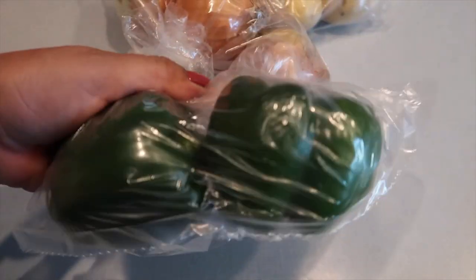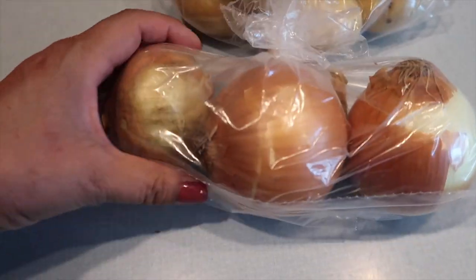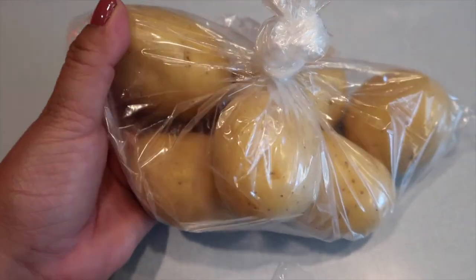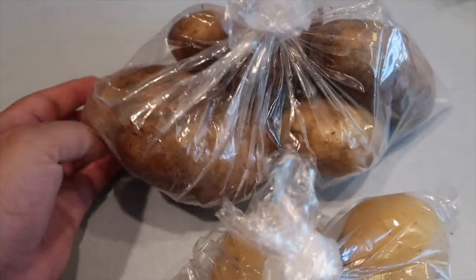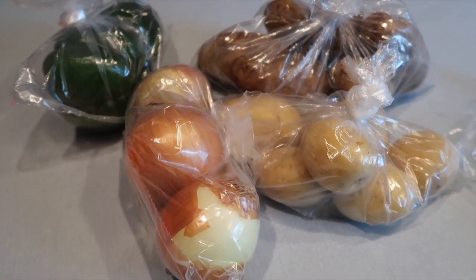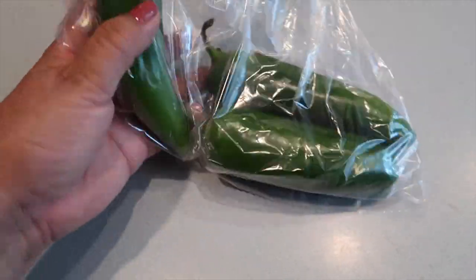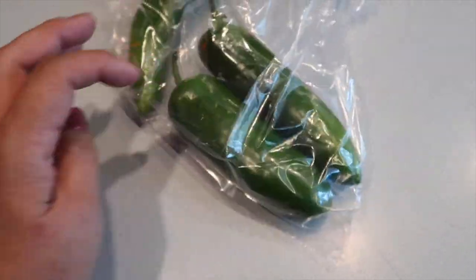I picked up some green bell peppers, three yellow onions, some gold Yukon potatoes, perfect, and then a bag of some russet potatoes. Each bag was a dollar. Look at the size of these jalapenos. So I picked three of these up. It was $1.25 for the three of them.